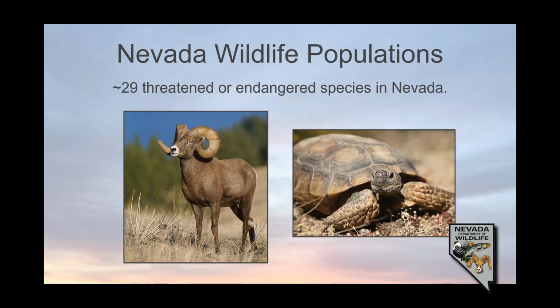We also have threatened animals like this desert tortoise, which is our state reptile. And threatened means that their populations are at risk of becoming endangered within the foreseeable future. So animals like these are going to have reduced populations, and so they're going to be a lot harder to find in the state compared to animals that have very abundant populations.